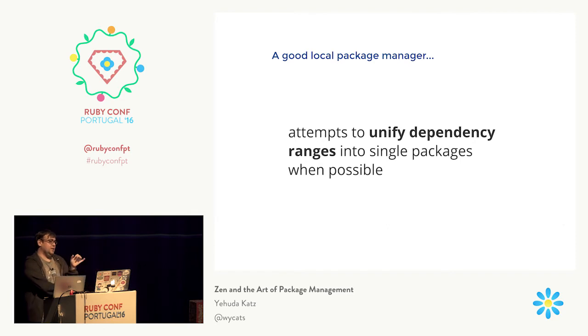But I think it's actually important that if you can find a solution that does not require duplicates, that you avoid duplicates for reasons that I'll get into in a minute. And as a result, it's a hard problem. You have to think about what is the heuristic that you're going to use to decide when to consider it a soft conflict, basically, and when to say, damn the torpedoes, full steam ahead.